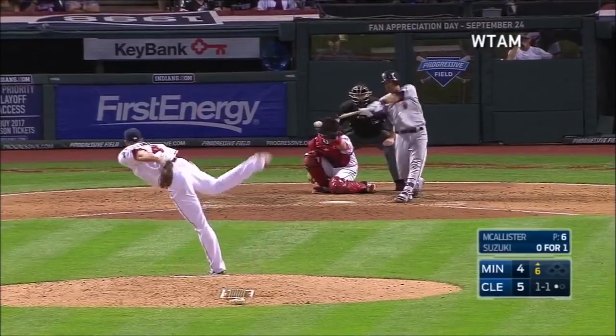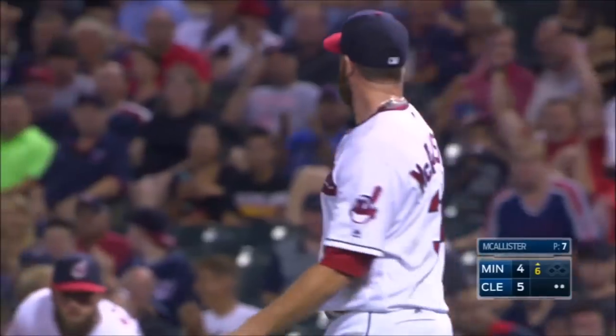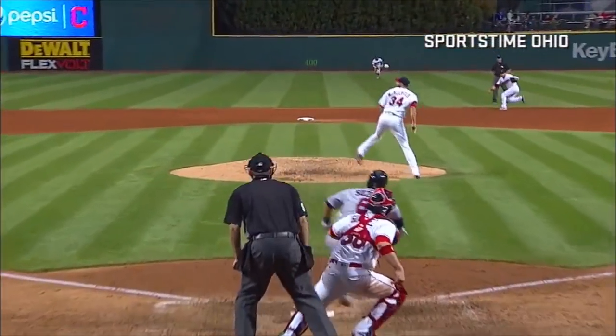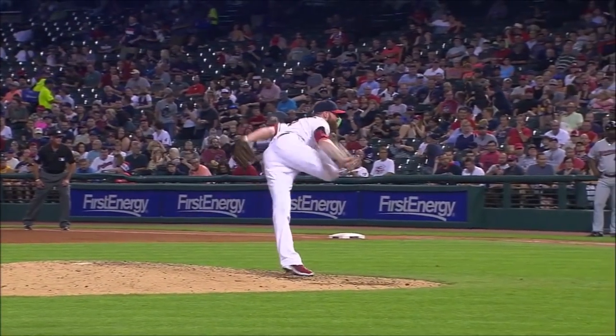He delivers, and it's swung on, smashed up the middle. A late save, caught by McAllister on the ricochet. Suzuki slams the bat to the ground. That's off the calf muscle. I thought it hit him on the shoe. It was off the calf. Yes, it was off his calf. He may be a little sore. I'm glad to see he could smile about it.